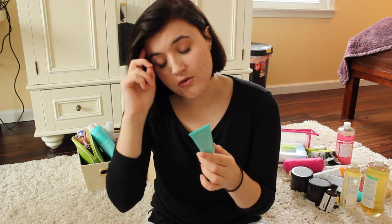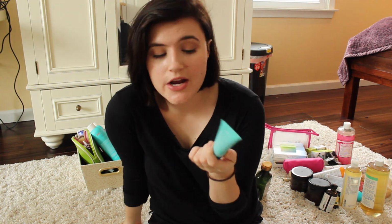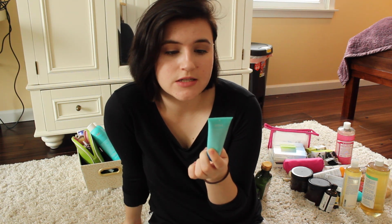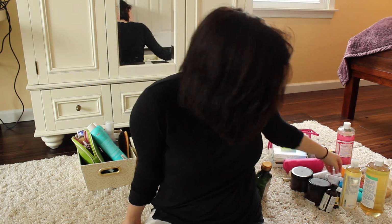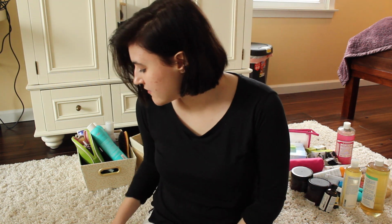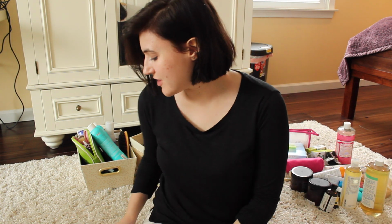This is another Kula product. This is a face sunscreen. I'm going to keep this one as well just for travel purposes. Now we've got perfumes and a random stretched out hair tie. It's going in the trash.